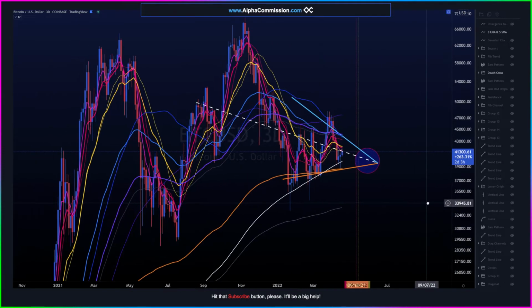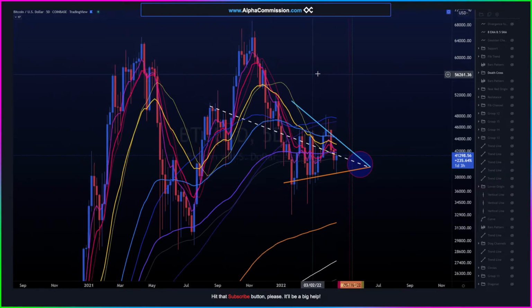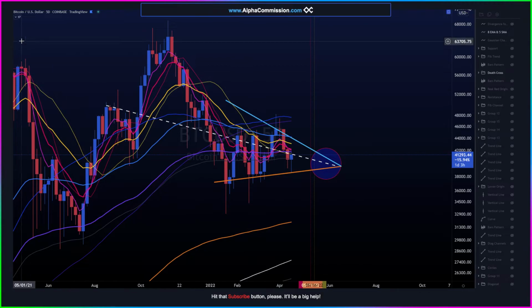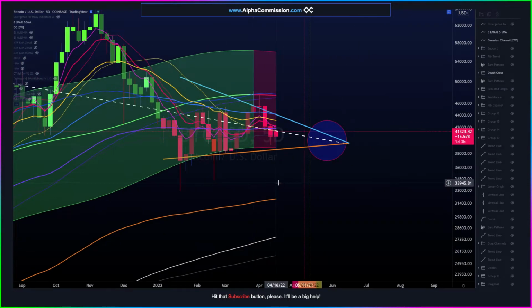So can I combine that with anything else? Yeah, I can combine that with the 5-day theory that we had of the Gaussian channels, where we're also being constrained by this 50, right? Right at the midline of the Gaussian channel. And then look right here, the 200, that 3-day 200 is at the bottom of the 5-day Gaussian channel. And I've always been using the 5-day Gaussian channel for this reason.